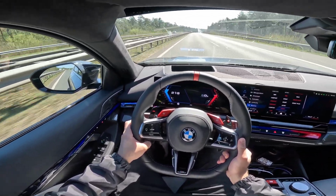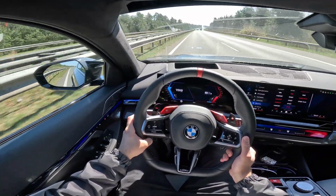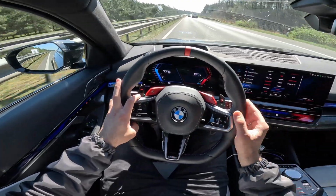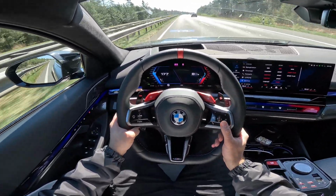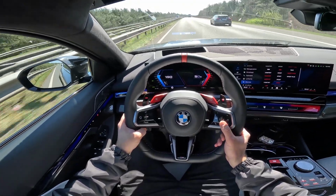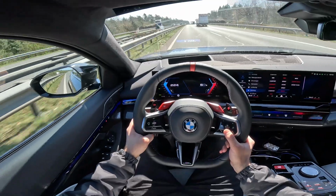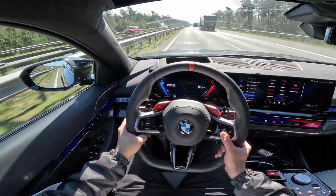The only thing that's not made for the long distance journey is its fuel consumption, because this is absolutely crazy. You have to calculate over 20 liters when you're driving like this, like 25 easy. That's 220 again. It's just so fast. I hope you're getting the deal.